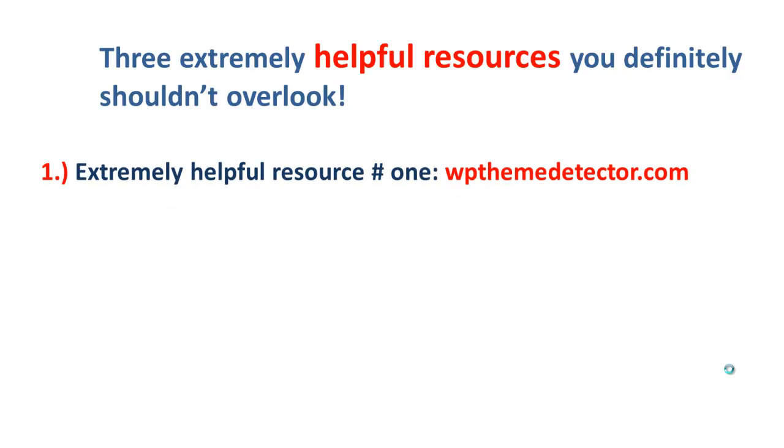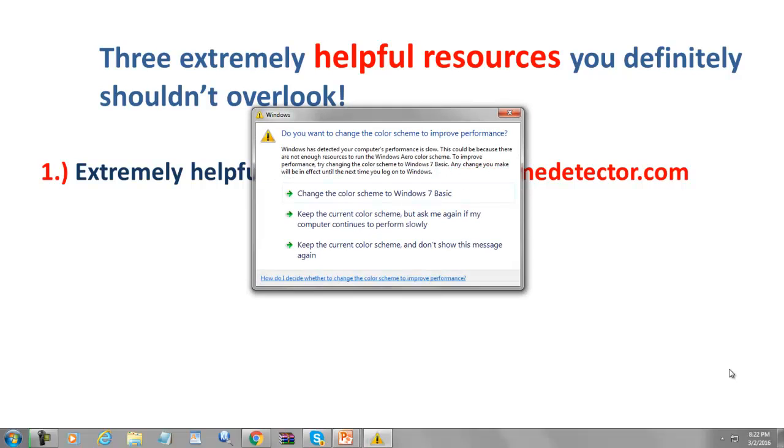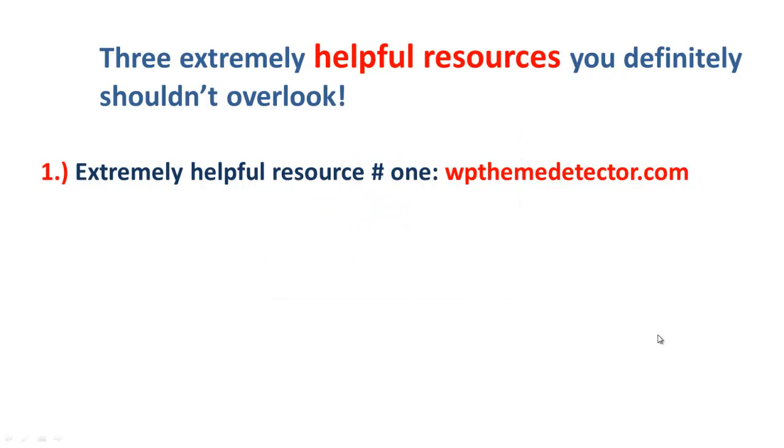Here's the first one. Have you ever gone to somebody's website and you like their theme, you know, the layout of the site, and you say to yourself, man, I wonder what theme they're using. Well, if you go to that web address in red, wpthemedetector.com, and type in the website, make sure you put in the www dot and then whatever the extension is, be it .com, .org, .net, .au, .whatever. Put that in, and it will tell you in all likelihood what that particular theme is that that particular webmaster is using. And that's a very helpful tool because when you finally come across a couple of layouts that you like, the way the themes look, you can get a much better idea of what you want to do and how you want to go.